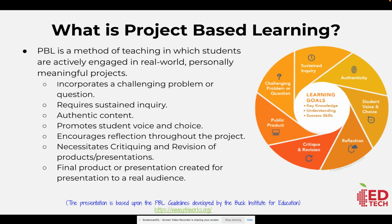Again, one of the most powerful things about project-based learning is that it is authentic. Instead of learning a subject just for the purpose of learning a subject, it allows students to take that subject matter and apply it to the real world and something that hopefully will matter to them and really spark some sort of an interest.